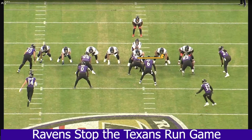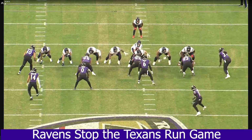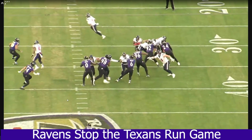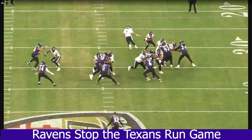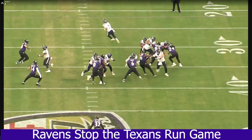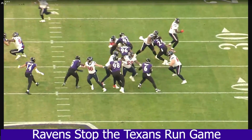Now watch Matter BK just destroy the guard. Look at him, he just pushed it back about 4 or 5 yards. Now Singletary has nowhere to go. That's the initial part of it. Now, look at Broderick Washington getting double teamed. Both guys are going to try to come up to get to Patrick Queen and leave Broderick Washington alone. So now you got Matter BK winning, Broderick Washington splitting the double, and both of them are there to get in on the tackle.